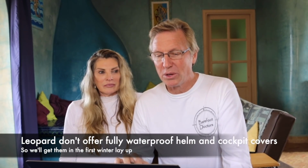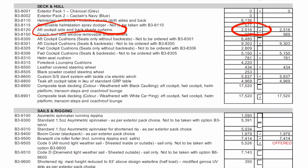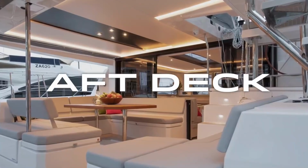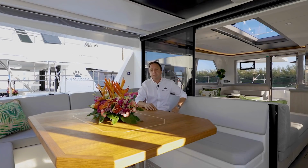Helmsman enclosures, we do want to have enclosures, but we'll get them done at a later date. Because we're still going to need sunshade, we have chosen aft cockpit side and back shade curtains. It's the ones that Leopard provide, right? They roll down, they're not completely sealed, but they will give us some protection from the sun. Also give us some protection when we're in a marina or a port, because we had comments from last time, before we had curtains up and everything, that, oh, I saw you dancing while you were cooking your dinner.